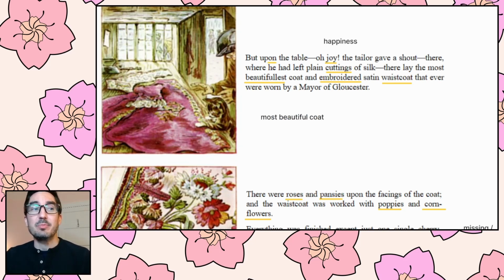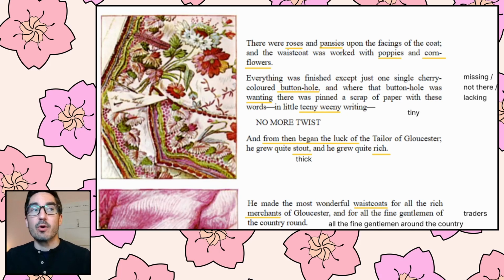There, where he had left plain cuttings of silk, there lay the most beautifulest coat and embroidered satin waistcoat that ever were worn by a mayor of Gloucester. There were roses and pansies upon the facings of the coat, and the waistcoat was worked with poppies and cornflowers. Everything was finished except just one single cherry-colored buttonhole, and where that buttonhole was wanting, there was pinned a scrap of paper with these words, in little teeny-weeny writing, "No more twist." And from then began the luck of the Tailor of Gloucester. He grew quite stout, and he grew quite rich.